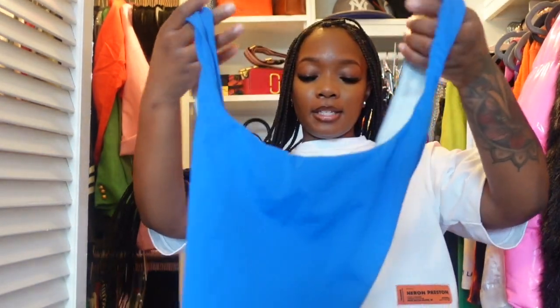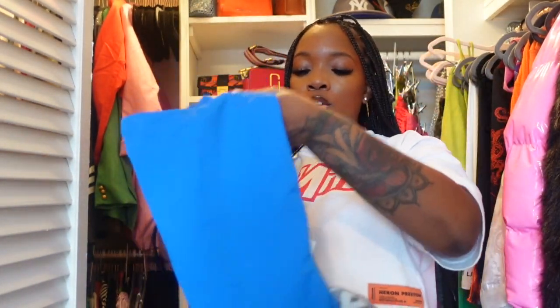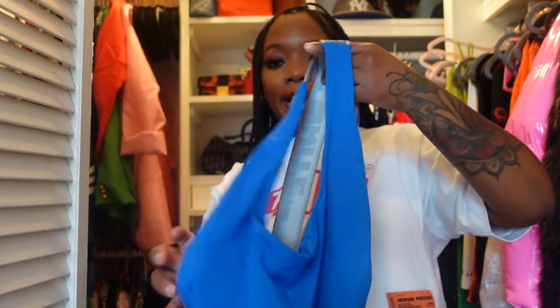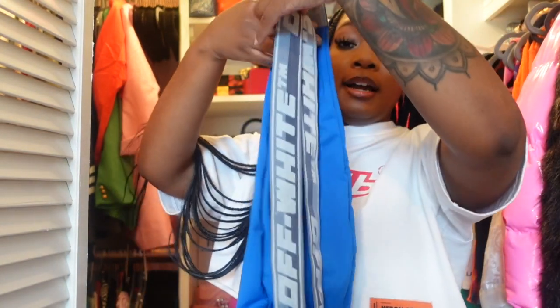The next portion I'm gonna go into is clothes, and I'm trying to just speed right through these. So this is this rich royal blue crossover back bodysuit, one piece monokini. On the back straps, it has off-white in this gray. So those chunky Balenciaga shoes I was gonna wear with this. I love the detail of the off-white emblem on the side.